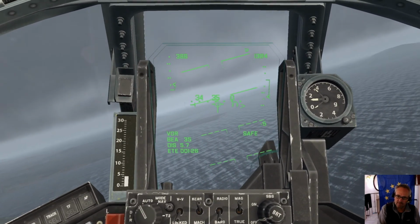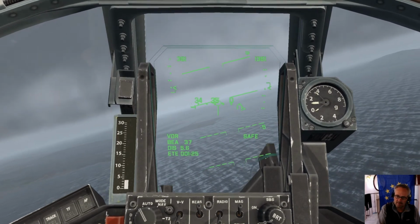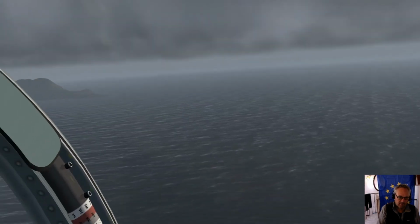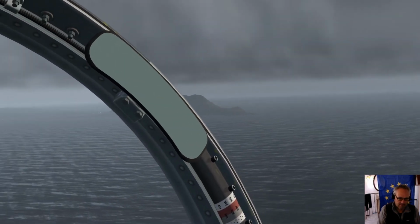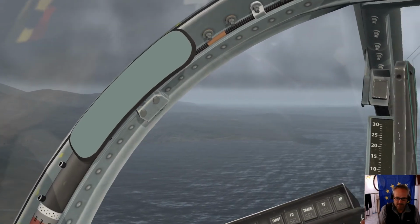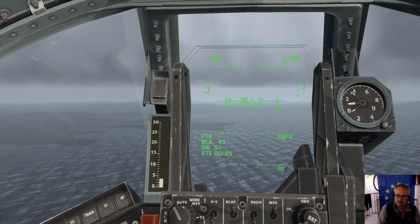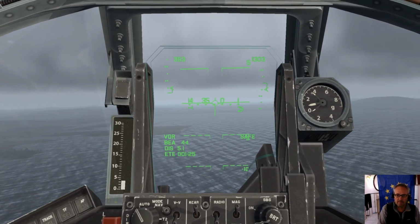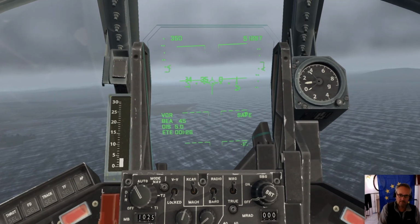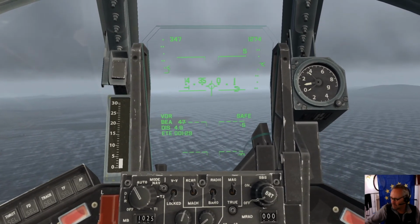Coming up to north. There's Gibraltar just there. And that's Spain on the other side. 1200 feet.